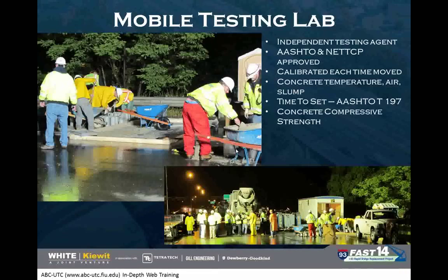They took the concrete temperature, air, and slump, and then the compressive strength. You can see them making the cylinders in the picture, and on the bottom, you can see the little show that was there when they tested cylinders from each truck. Every truck got tested before it was released to go and be placed in the closure pour.